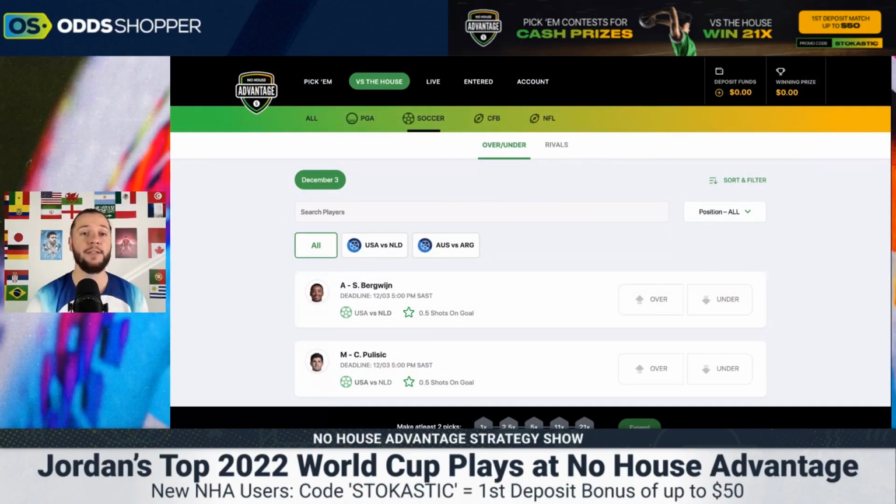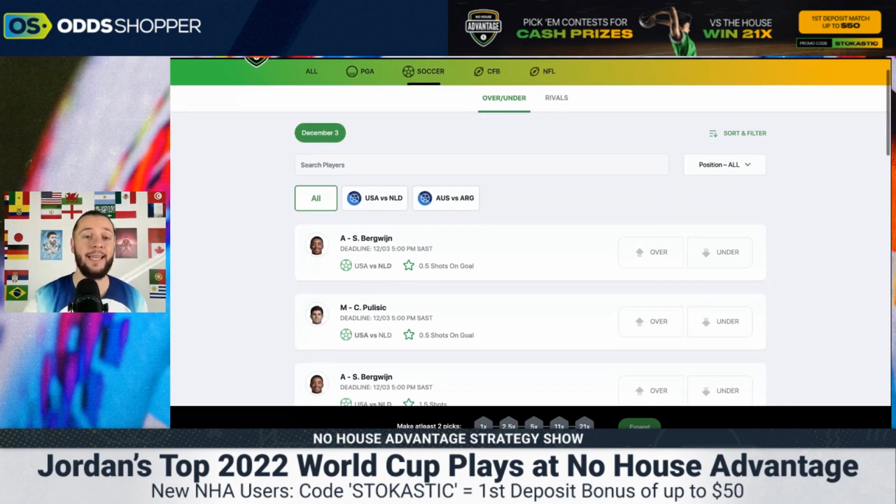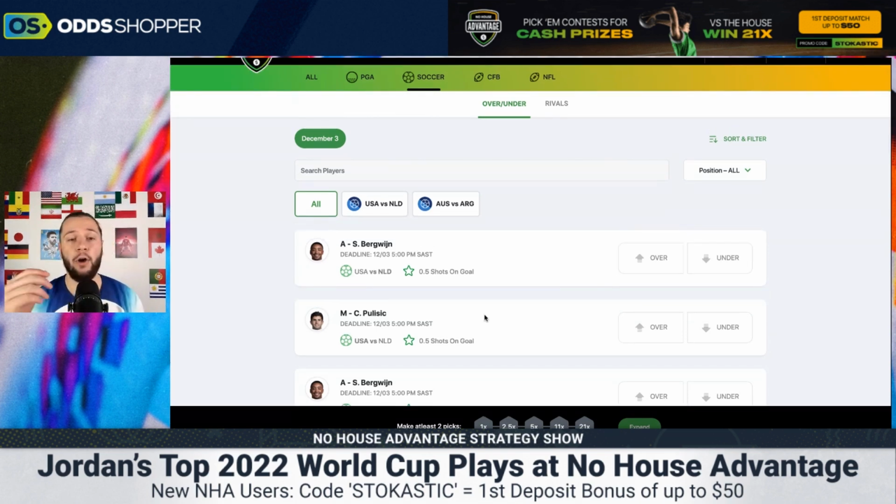And without further ado, let's get into my No House Advantage picks for the Netherlands versus USA and Argentina versus Australia. Now, Netherlands versus USA is going to be a very, very tight game. I think both of these teams don't want to concede early. So the way I'm seeing this going is that the Netherlands and the USA will be 0-0 at halftime. There probably will be some opportunities later on in the game, probably more so to the Netherlands.